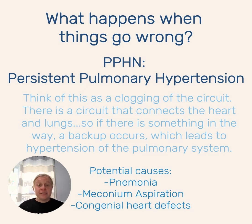The number one reason we see it at birth especially will come from meconium aspiration, and that's because there is this clogging already happening in the alveoli that doesn't allow for this gas exchange to occur, and then you get a backup within your circuit. This can also happen with congenital heart defects, if the baby has pneumonia, or of course any delayed transition that occurs after delivery.